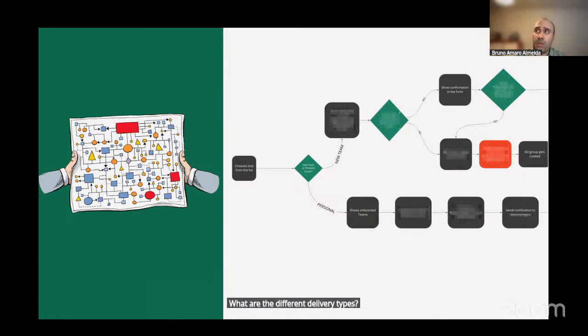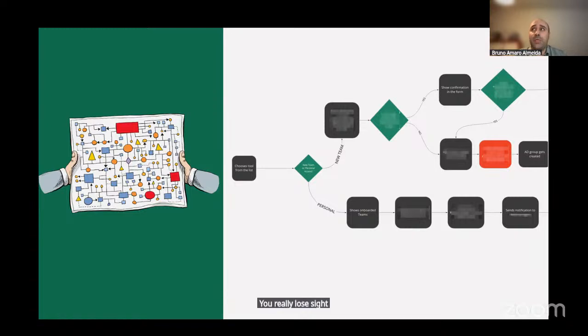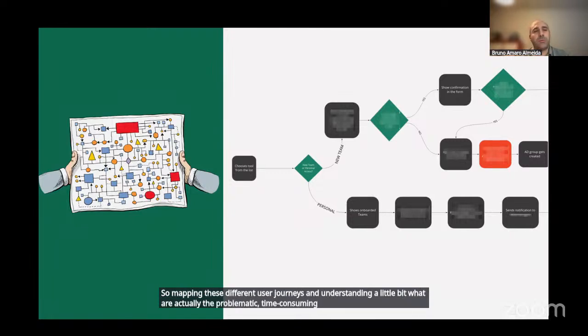And one of the things that we realized, and I think this is very common in a lot of companies, is that if you have different processes without really thinking about the end user experience or who is going to use those services, you really lose sight of what actually matters, which is delivering business value in a company. So mapping these different user journeys and understanding what the problematic, time-consuming areas are is something that we started in the past years and that has been guiding a lot of our thinking going forward.